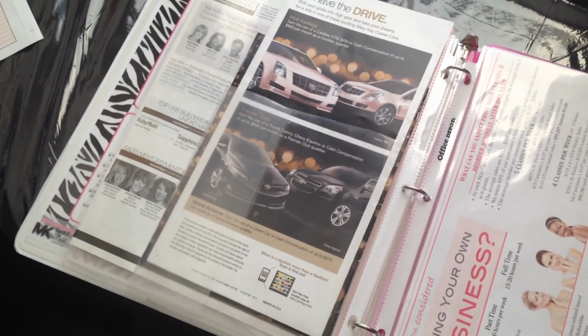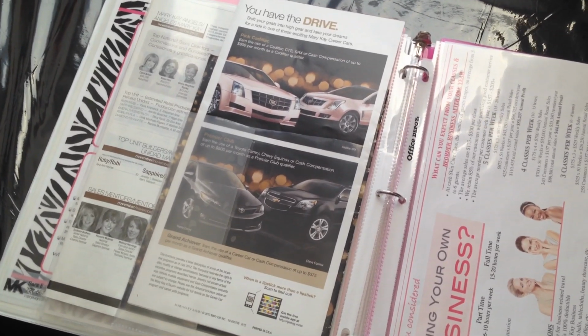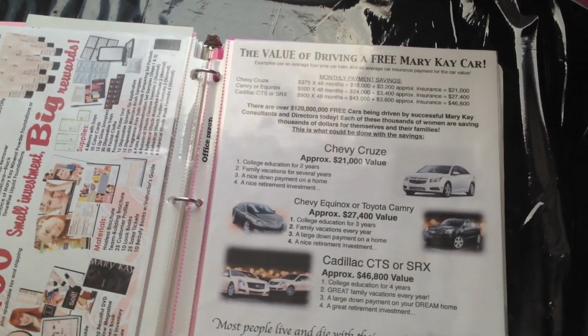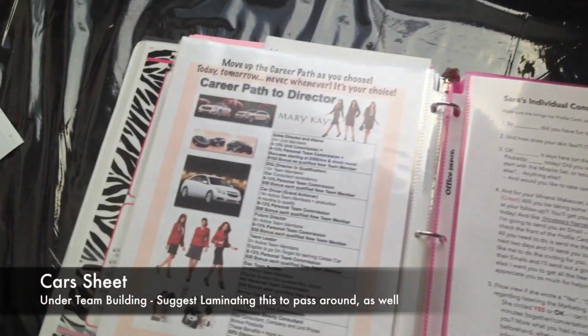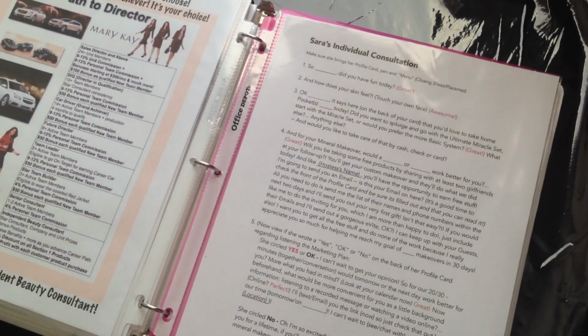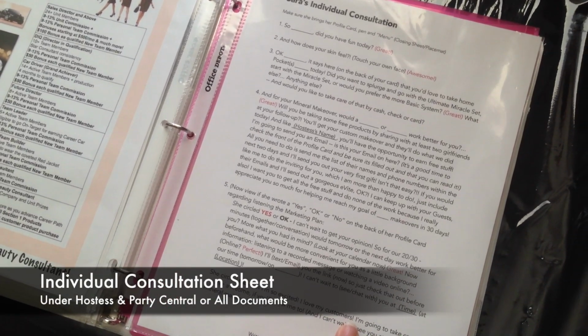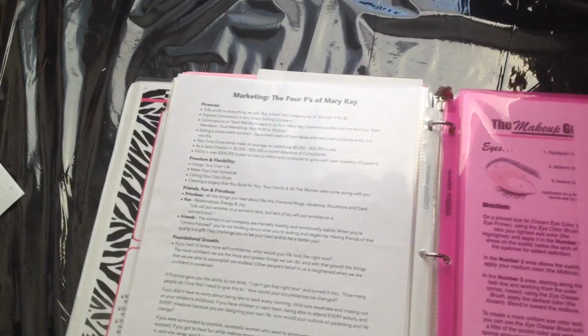So they're still fresh, they're still good products, but they're in that basket, so I have an opportunity to move that stuff. And a lot of times people wouldn't even know about it if you didn't share it, so why not? So yes, I have the owning your own business and starter kit sheet. More on the cars. It's just more detailed for the individual consultations, the career path again. And then I do have my individual consultation sheet down here, just as a quick reference for me, but it is available on my website if you want it.